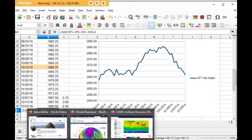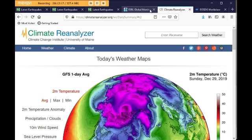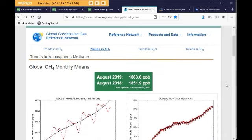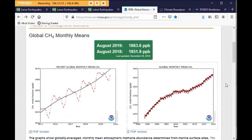And I wanted to share with you, this is from the NOAA website. This is where they track the methane monthly means. They do it by quarter. The last quarter they have put up was August 2019, and this is their monthly mean for all levels and all around the world. They had it at 1863.6 parts per billion, and that was up. August of 2018 was 1851.9 parts per billion. So here's their chart.